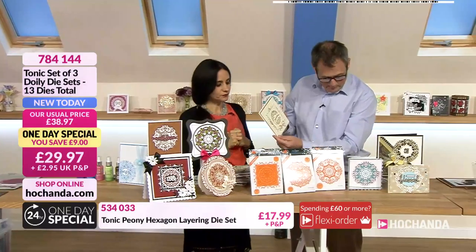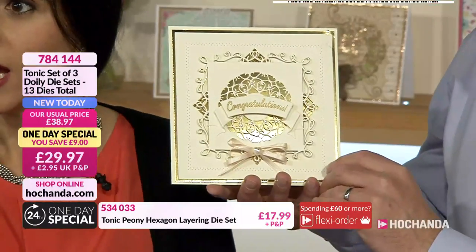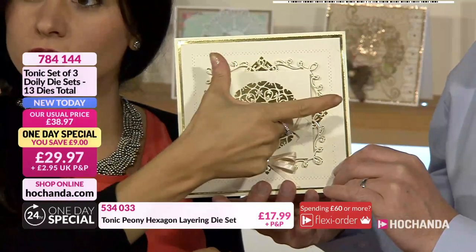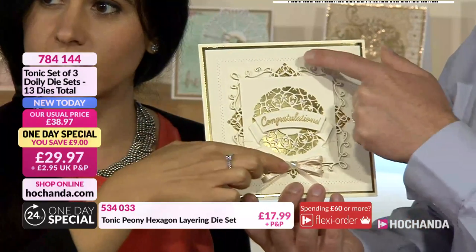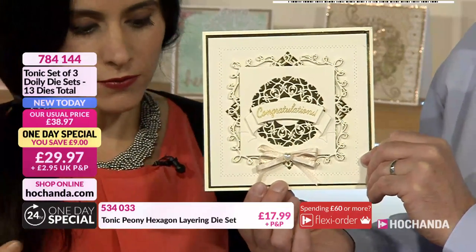Look at this as well. Really nice, the wedding cards. That is a lovely look. On that one she is using the devoted one, and I love how it has, I think that's Vicky, using the bolder square one outside, but also she has used the inner one to create those little details on the inside, that central piece in there. How beautiful is that?